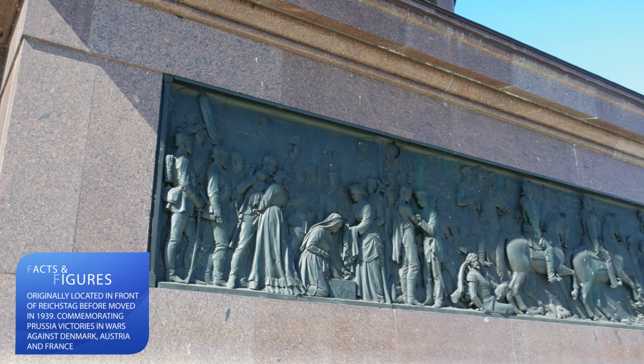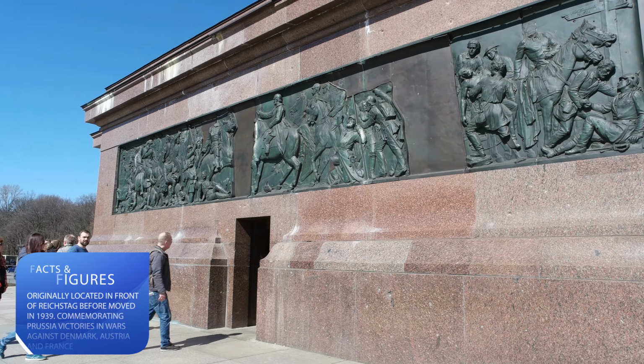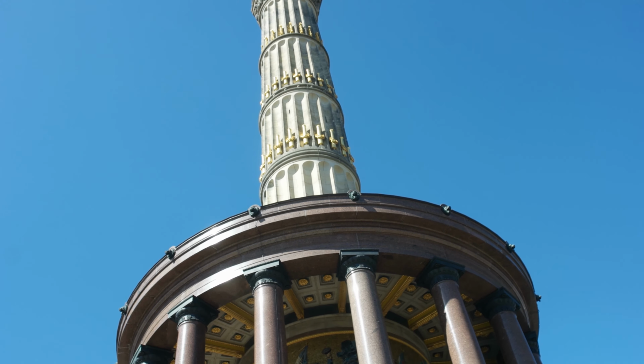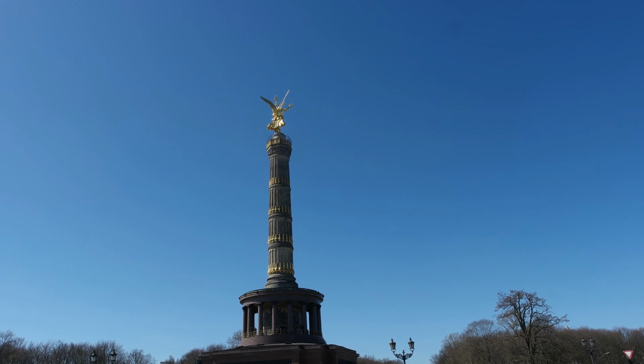Since Prussia was also victorious in the Austro-Prussian War and Franco-Prussian War, these later victories in the so-called Unification Wars inspired the addition of the bronze sculpture of Victoria. The Roman goddess of victory measures 27 feet high and weighs 35 tons, designed by Friedrich Drake.